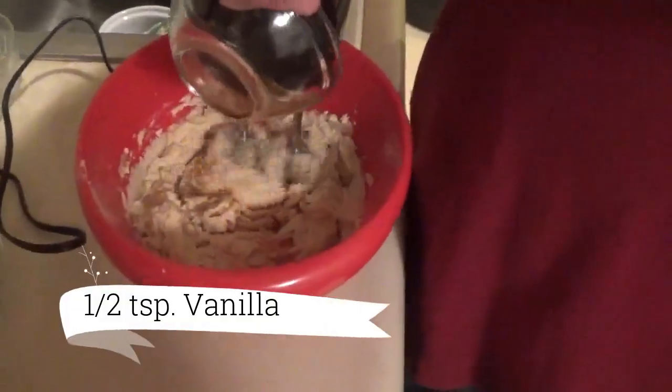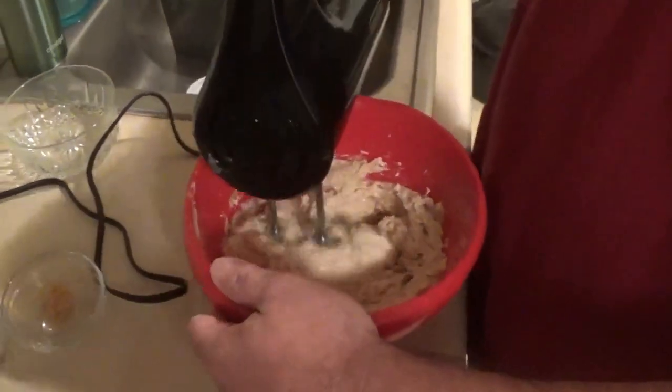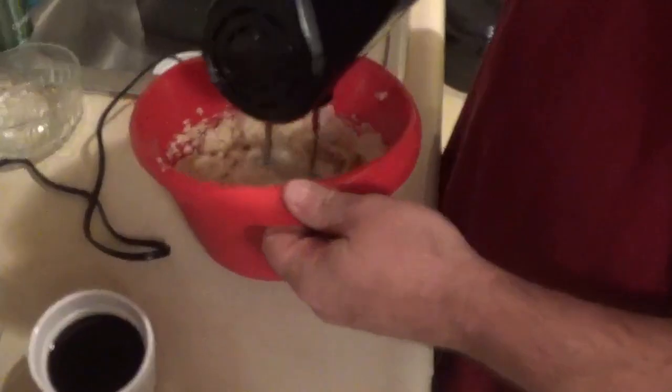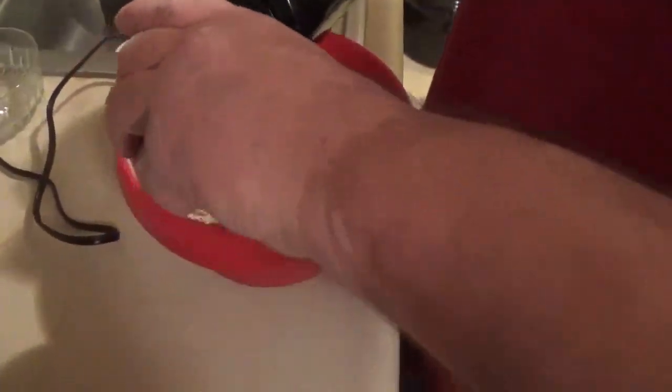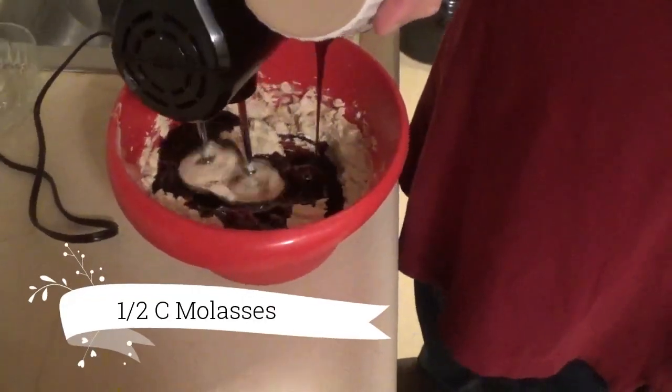Alright, so now we're going to add half a teaspoon of vanilla. Add half a tablespoon of grated ginger, and then we're going to add half a cup of molasses.